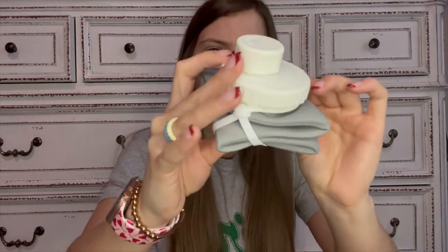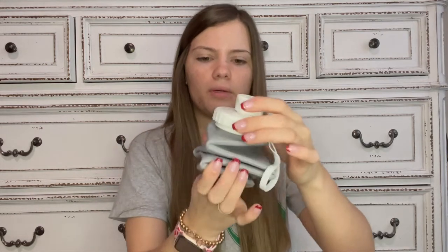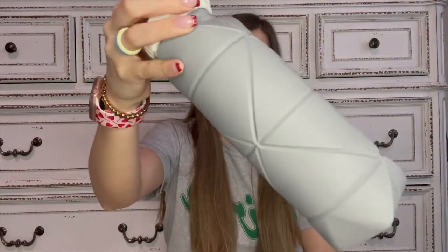And then I also got this collapsible water bottle. So in Disney World, they have free water stations where you can fill up with water. I thought this would be great to have because from what I've seen, all they've had are like tiny cups. So if I want to carry water around with me, I thought that this would be the best option. So it does collapse down. You can open it at the top like this, and then it pulls out into a normal size water bottle.